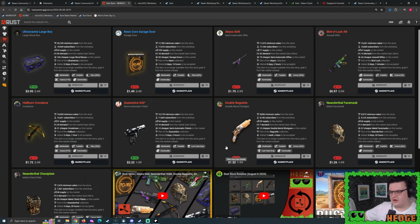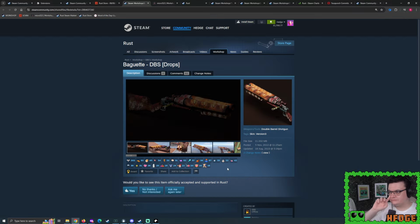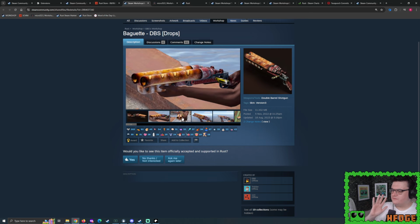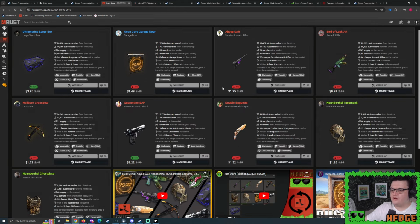A double barrel baguette. Huh, that's goofy, but didn't we already technically have that? Yes, we did. At the very end of 2023, Crowley, the streamer, had a Twitch drop, which was basically the exact same design. Bit awkward, you can see that right there. Now, if I can recall, I believe around 100,000 people picked this up for free. So that was definitely leaving me a little bit questionable in regards to that double barrel baguette right there. But hey, we'll see how it all turns out.